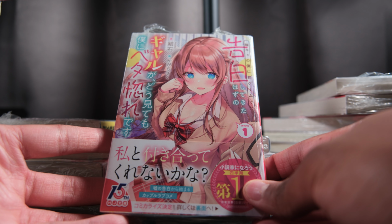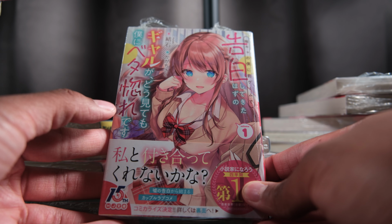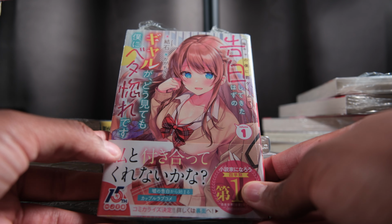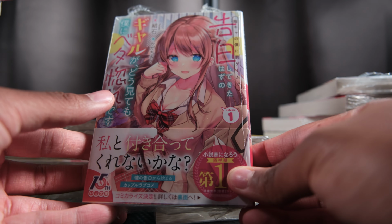So for the series that I don't really know too much about, I'm gonna go through them quickly. This, I believe there's an English license for this. I can't remember the name of it. Something about like Hiccups. But this actually, I believe, just recently got licensed. So normally I wouldn't have got that had I known that, but I didn't find it out till I got back. But the girl on the cover is really cute.